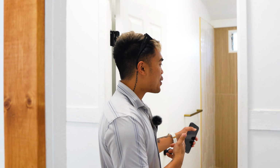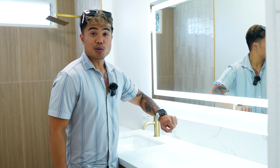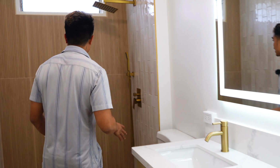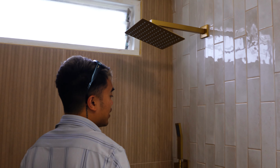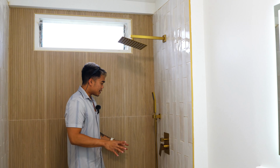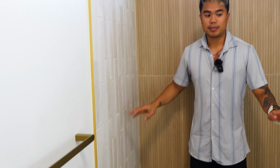This is nice. I love this mirror. Like, look at that. You can do all kinds of things. Yeah, there you go. Super cool. Dual sinks, again with the matching countertops with the gold hardware. And this shower, super sick. I love this thing, and I love this tile right here. Like this, again, I'm colorblind. I don't know colors, guys, but I think it matches. I think it's a great like gold accents, and then these slats, and then of course with this tile, amazing.